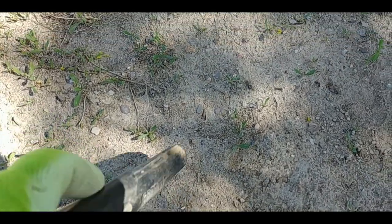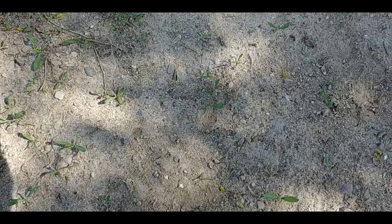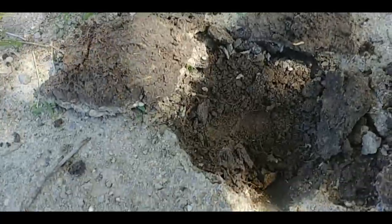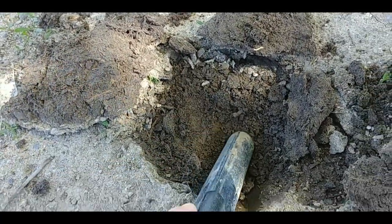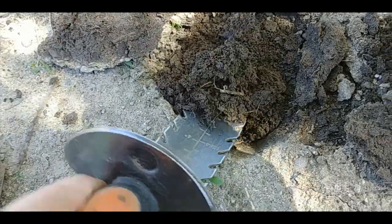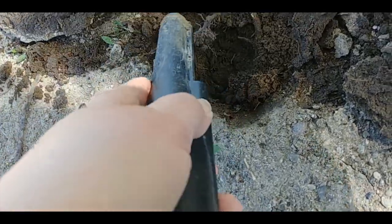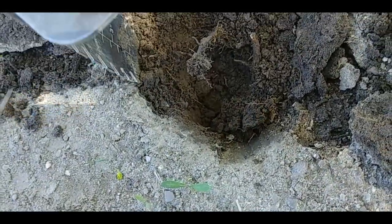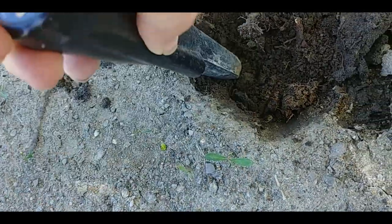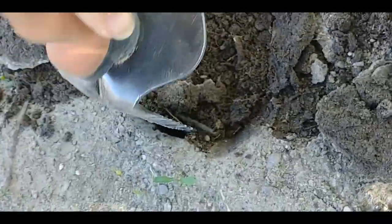This soil is really kind of clay-like, and on top it's quite hard. I'll just have a little dig and see what we can find. See, once I'm under the surface, the signal is quite loud. Some roots here. Than it suggested. That probably means it's not a coin. It's probably something bigger.